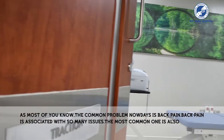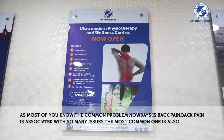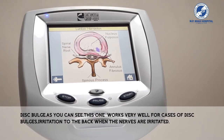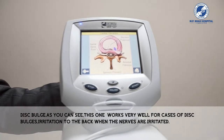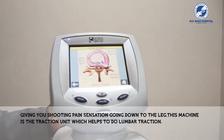As most of you know, the common problem nowadays is back pain. Back pain is associated with so many issues. The most common one is also disc bulge. As you can see, this one works very well for cases of disc bulges, irritation to the back where the nerves are irritated, giving you shooting pain sensation going down to the leg.